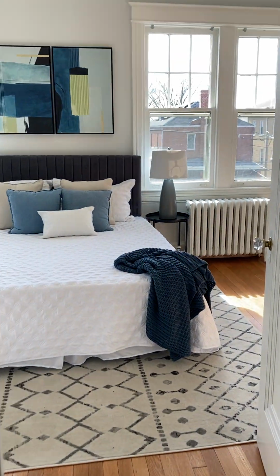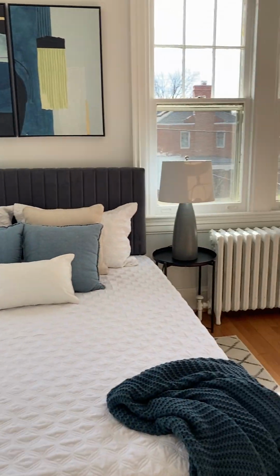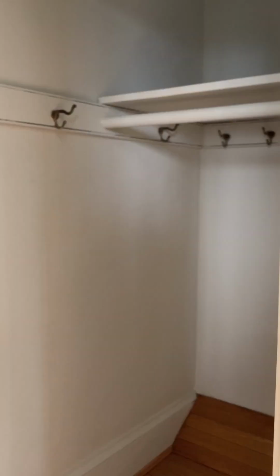I'm going to the primary bedroom. It's nice and wide. Somebody added a closet here, probably in the 50s or 60s. That's about the time period it looks like. There's a little closet here and another one on the other side of it.